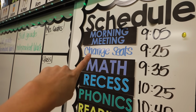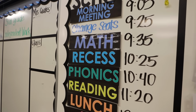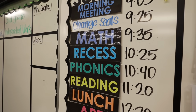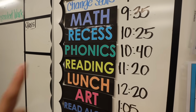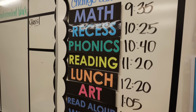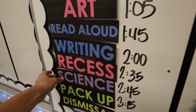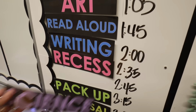So here's our schedule. We are changing seats. We change seats every month, so it's that time. We are doing a pretty normal math lesson. I do need to pull that out to remind myself what it is. Phonics, reading I do separate. Math I do separate. Lunch, art, read aloud, writing I do together. We're not actually doing science today, and I'll talk about why right now.